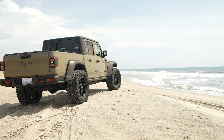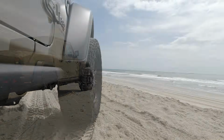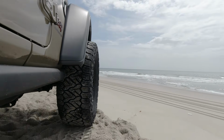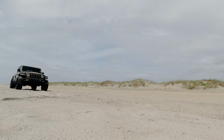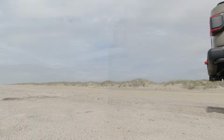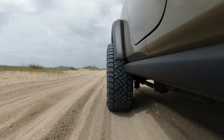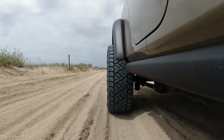I understand that driving in the sand is a luxury that not everyone will partake in, but it is an area I frequent and has taught me a lot about these tires. Starting with the Recon, the first thing I noticed is that the tire does a great job of balancing bite with propulsion. You don't want or need an overly aggressive tire for most sandy conditions.